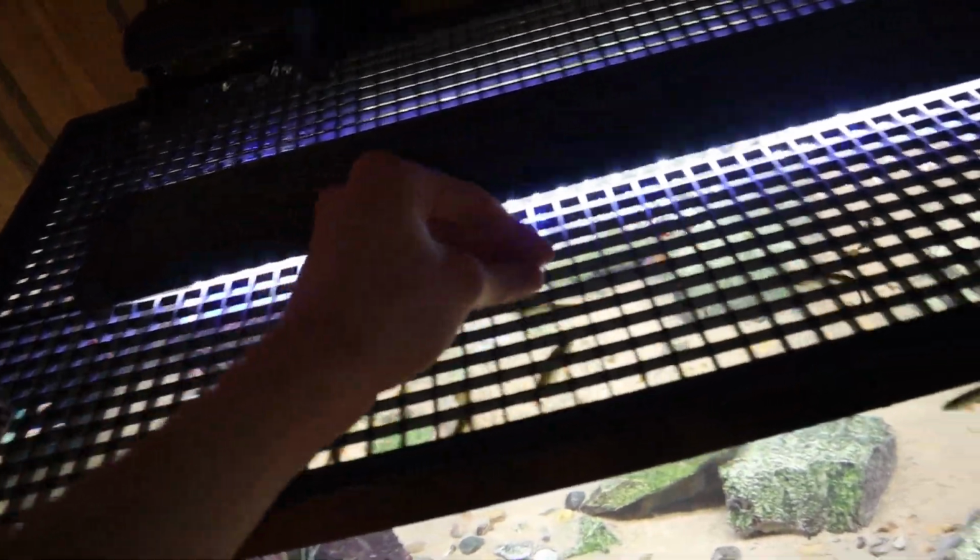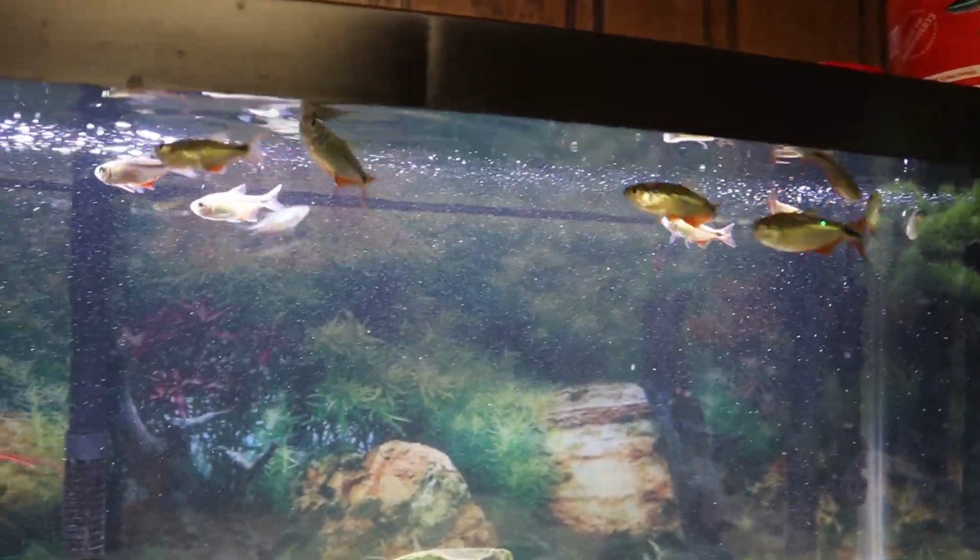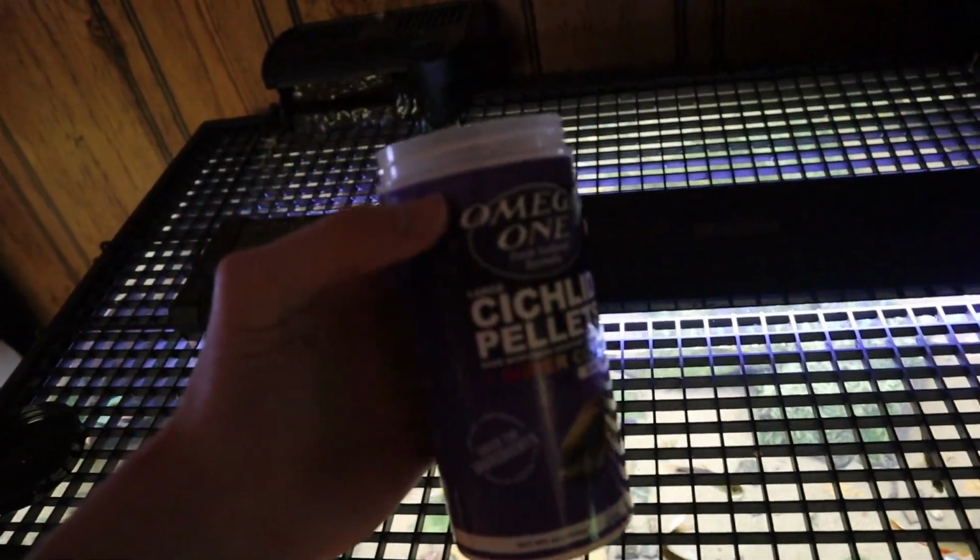So for the Buenos Aires Tetras, I have these fish flakes by Omega 1. I just get a pretty decent pinch of these. I just drop them in like that and watch them go crazy for those. And there's just so many of them. It's so cool to watch them all eat together. Then while they're distracted, we also want to drop in the frogs' food, which is actually these cichlid pellets.